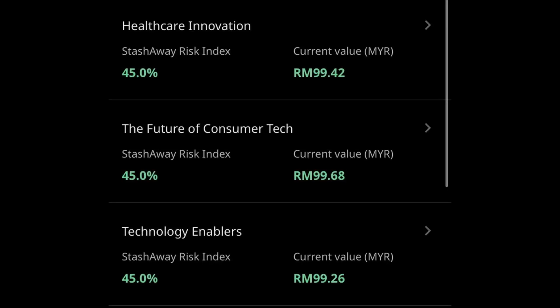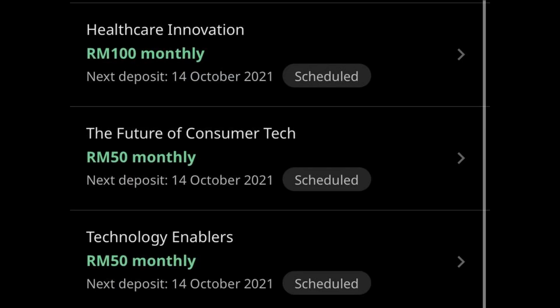So, having looked at all three of these options, I tried really hard, I thought a lot, I used my brain so much to decide on one, but I just couldn't. So what I did was I invested in all three. To start things off, I put in 100 ringgit in all three portfolios, and I also set up a recurring deposit for all of them so that I don't have to think about this and it keeps going every single month. The healthcare thematic portfolio will get 100 ringgit per month, while the technology enablers and the future of consumer tech will get 50 ringgit each.